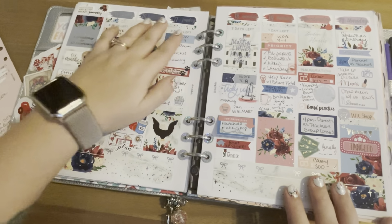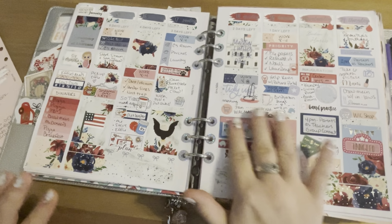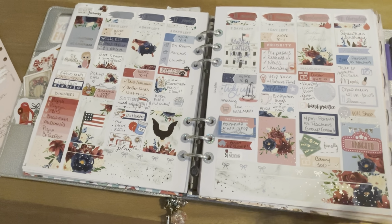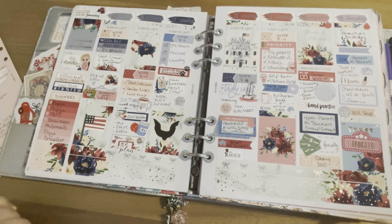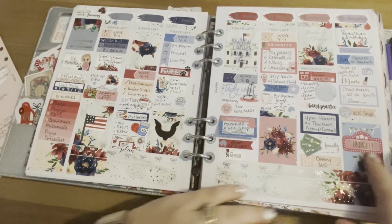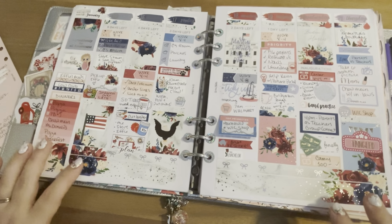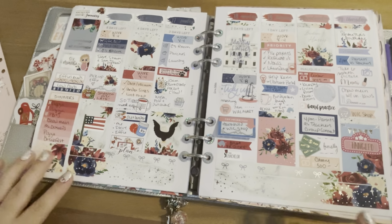Sticker Guru's paper is so good. It's so lovely. It's just their kit formats don't really work for my planning style. I have to order way more than I would like to. So that's really the only reason I don't order from them more. Just the format. So this was called Inauguration from Sticker Guru.